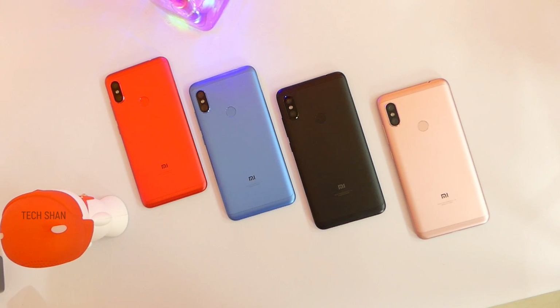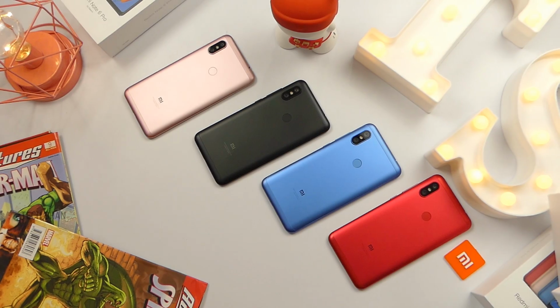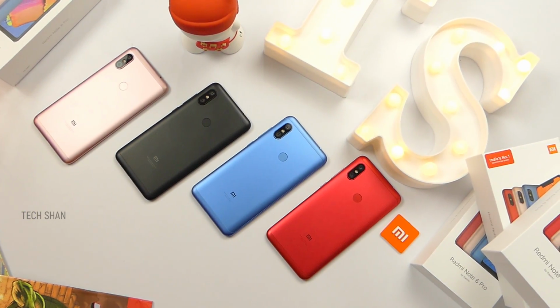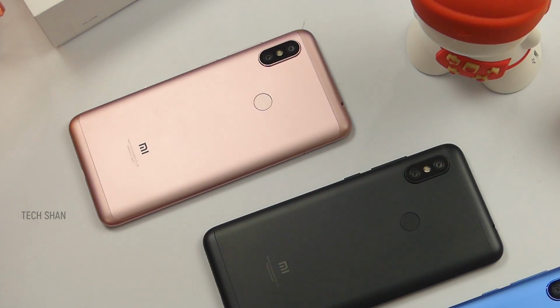Overall, the Redmi Note 6 Pro is a good device, a well-balanced one. But wait! Yes, I have to admit I'm disappointed with a few things. Starting off with the design, frankly I'm fed up. Nothing new, same old design. Even specs is close to what it was.